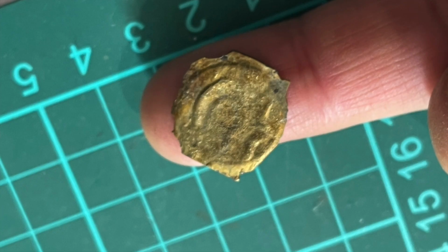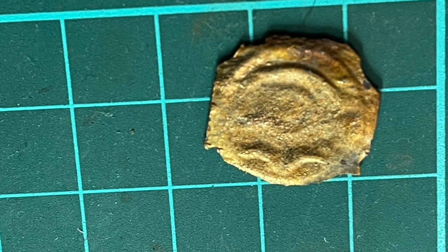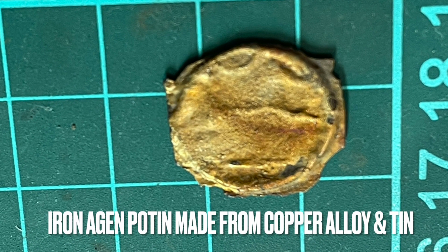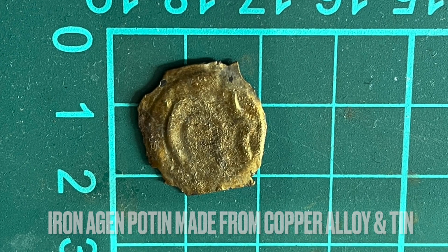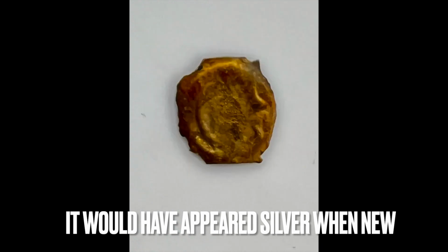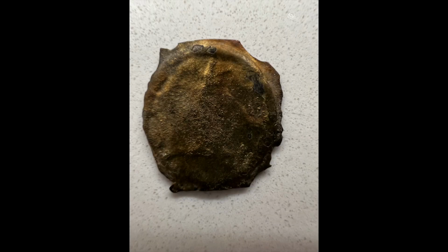The object you saw earlier in my video turned out to be a coin, and it's one of my oldest finds from the River Thames. It's an Iron Age coin made from an alloy with high tin content. It would have appeared silver when new, and there is no gold content in it. The coloration is due to the preservation condition in the anaerobic sediments of the River Thames.